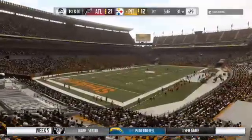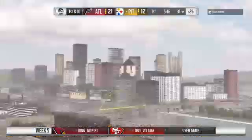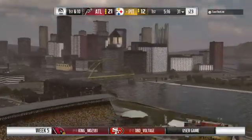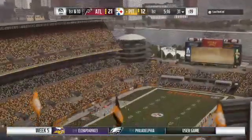Yeah, let's hope they don't go 1 and out, but maybe, possibly, let's try and think with them here. Try and play field position maybe, turn the ball over, put it in the hands of their defense. Who knows?